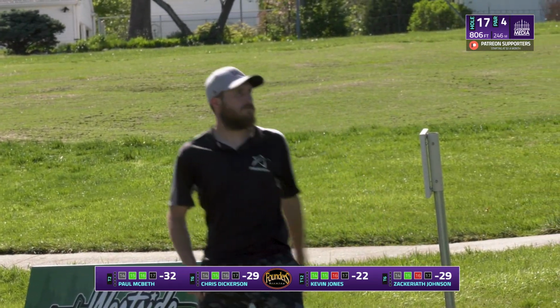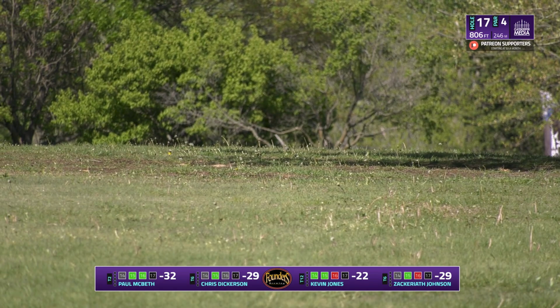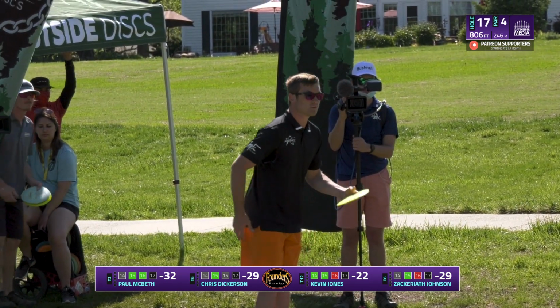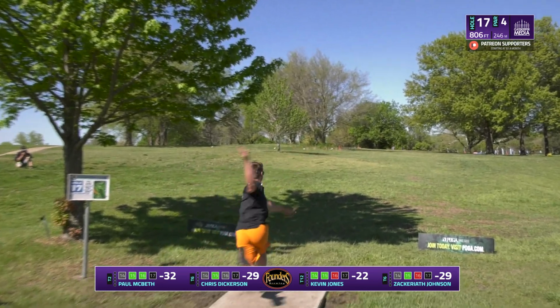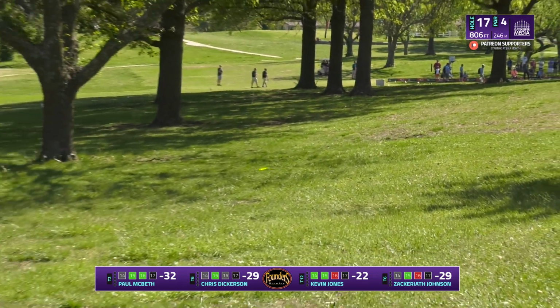Have to get aggressive on this tee shot. And this looks like a great line out of Chris as well, carrying so far up there. Look at that shot. That's way up there. That's over 400 feet, low ceiling. That's exactly what you need. Yeah, that whole right side is OB, so... And what a great jump forward.